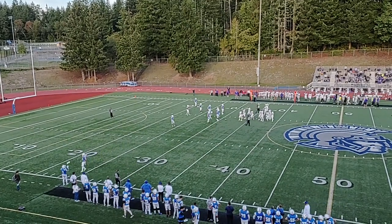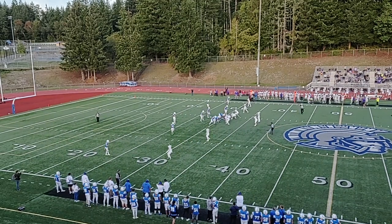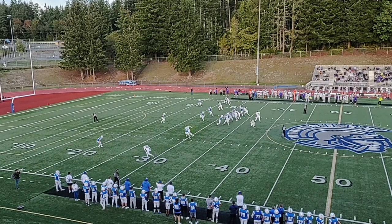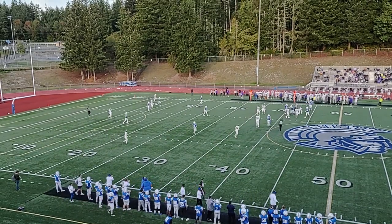Remember last year against the Linden Lions, Kazis came up with a big interception to seal the deal for the North Kitsap Vikings in the playoffs in Poulsbo. Back to pass is the quarterback, under pressure. He is sacked back to the 43-yard line.